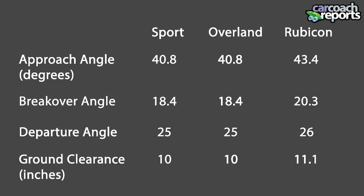Now, for you guys and gals out there that really like rock crawling and going off-road and adventuring, there's a couple statistics that you are going to want to know. First off, approach angle. The approach angle for the Sport and the Overland is 40.8 degrees, and for the Rubicon, it is 43.4 degrees. For the breakover angle, it's 18.4 and 20.3 respectively. For the departure angle, it's 25 degrees and 26 degrees respectively. And for ground clearance, it is 10 inches and 11.1 inches respectively.